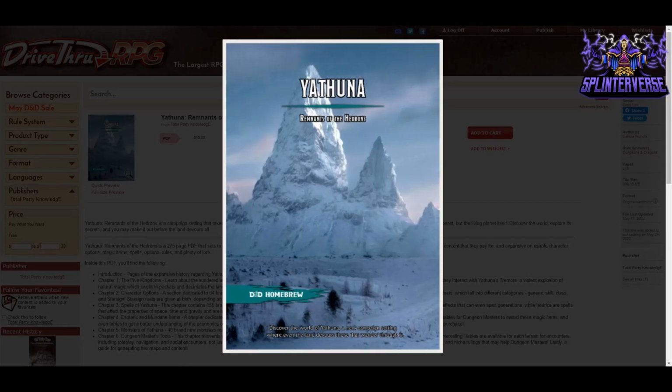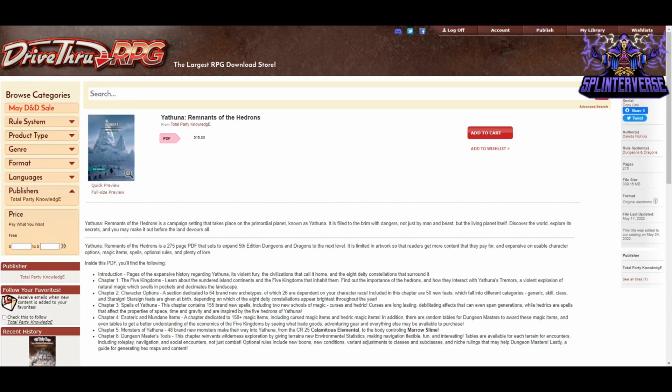Next we have Yathuna, Remnants of the Hedrons. And it is from Total Party Knowledge, $15 for 275 pages. It's a campaign setting that takes place on the primordial planet known as Yathuna. It is filled to the brim with dangers, not just by man and beast, but the living planet itself. Discover the world, explore its secrets, and you may take it out before the land devours all.